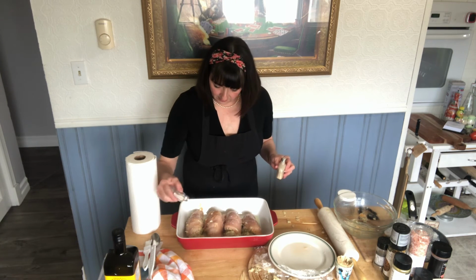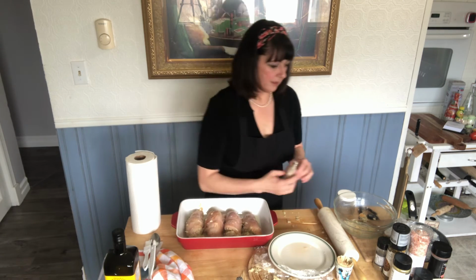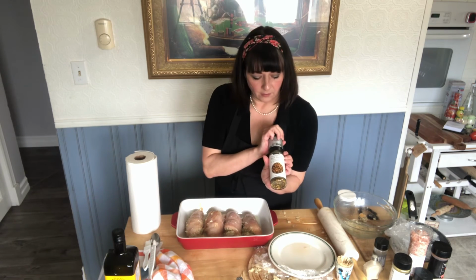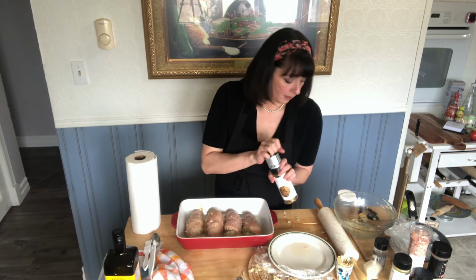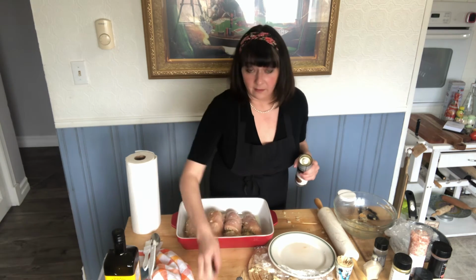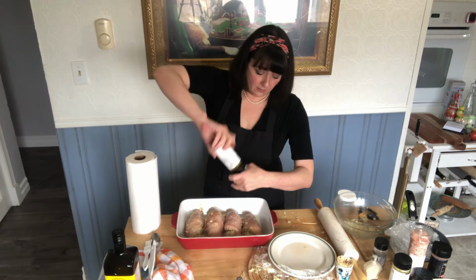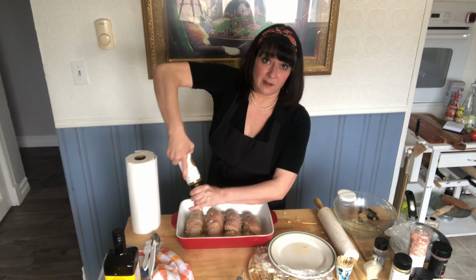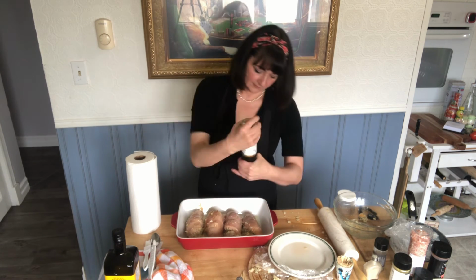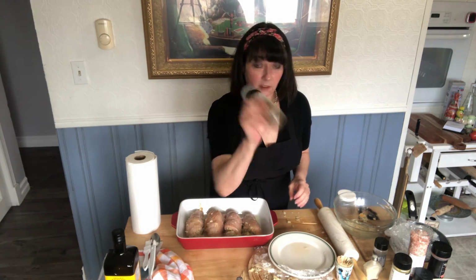But I actually like to add a little bit of this one. This is just a black pepper and turmeric from Epicure. Turmeric is so good for you and excellent for decreasing inflammation in the body. So I add this to almost all my recipes, just because. And it's cool, you can actually see that it's fresh ground turmeric in there.